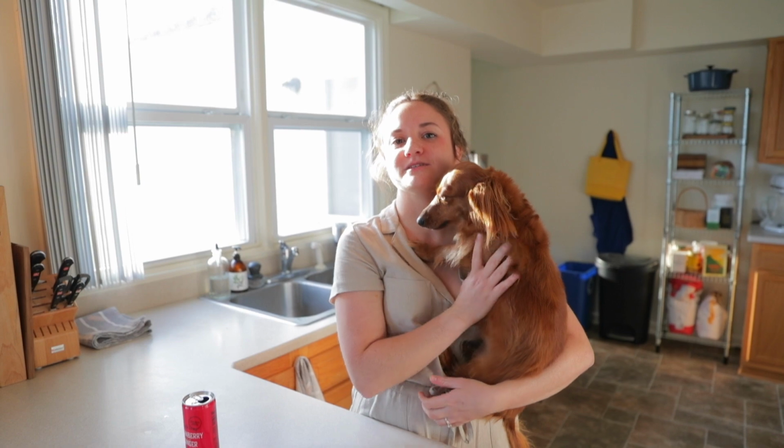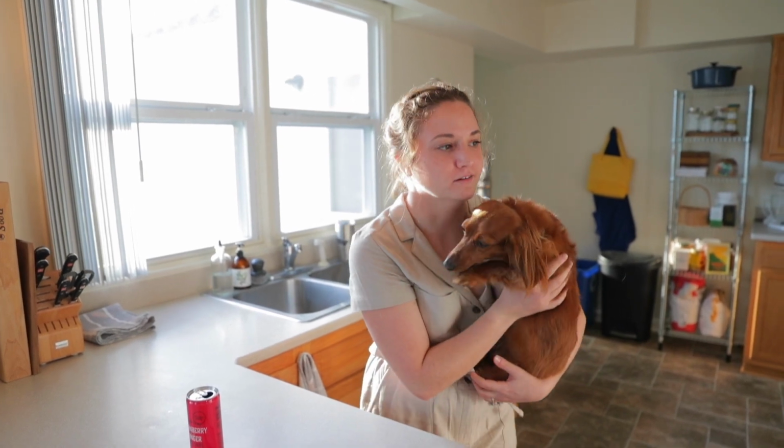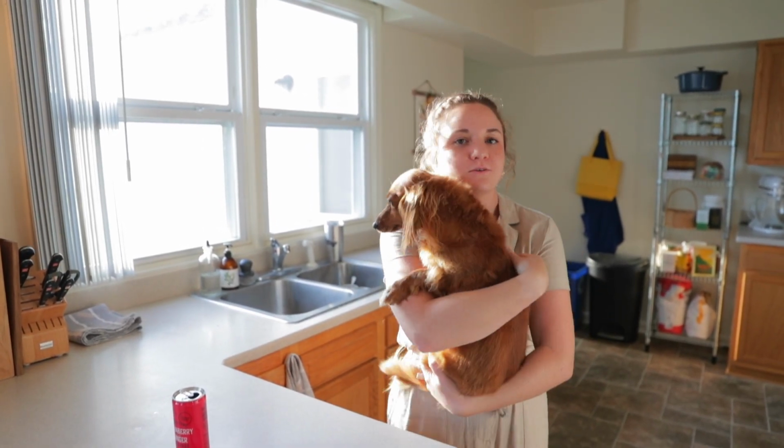Mabel really wanted some attention. She was causing a big ruckus in the background, so I'm just going to hold her until she doesn't want to be held anymore.